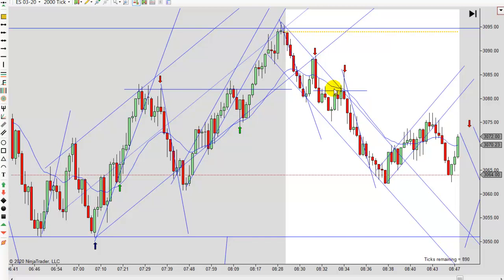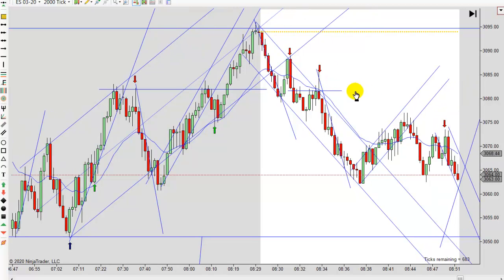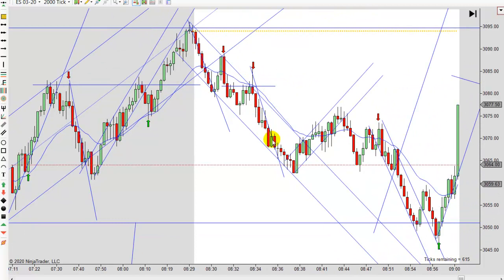You get a little double test of it. Notice you make that high, you test it once, you turn down, you come back and you test it again. There's a hidden second entry in there. Lots of reasons to like that one. Boom, off it goes.